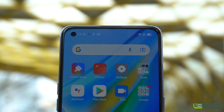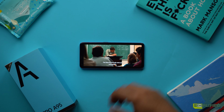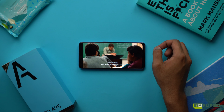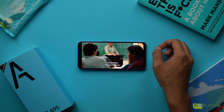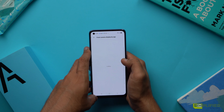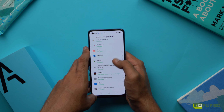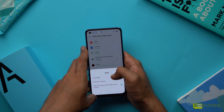The front camera hole punch on the left side of the screen isn't as intrusive as it looks, but comes with options that let you hide the front camera by blacking out the top part of the screen when watching wider aspect ratio movies. While this does take away some screen real estate, it's nice to know that there are adaptive options for certain apps such as Netflix that could take advantage of this feature.